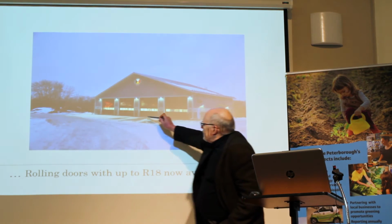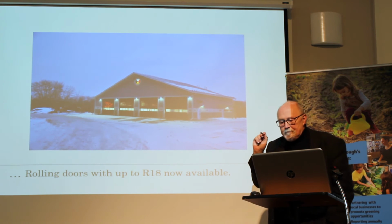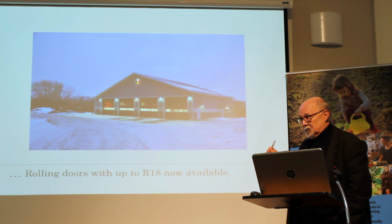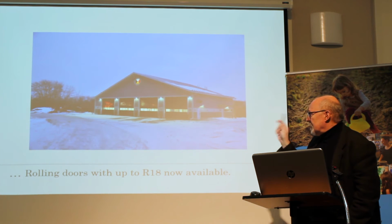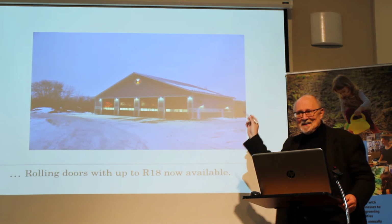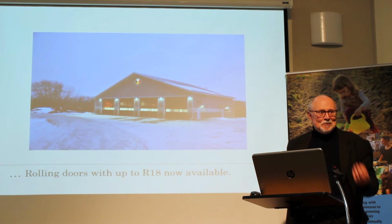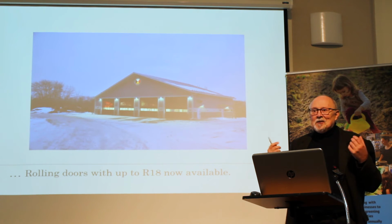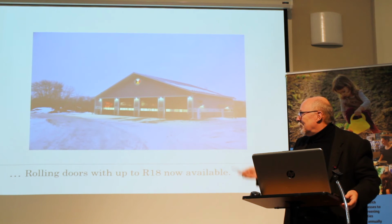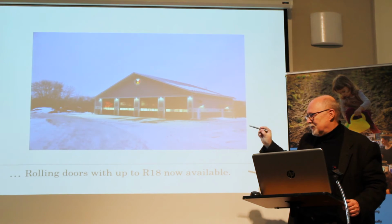Now, these doors are not as good as I wish they were. The fire hall we're doing right now, we're now able to get like an R18 door. These are slightly less. I think these are about R12. But again, if you're going to be doing a service building, don't cheap out on the doors. They're the biggest openings. When they're opening out, it's like throwing a huge window open. When they're shut, you should be trying to get the highest R value that you can.